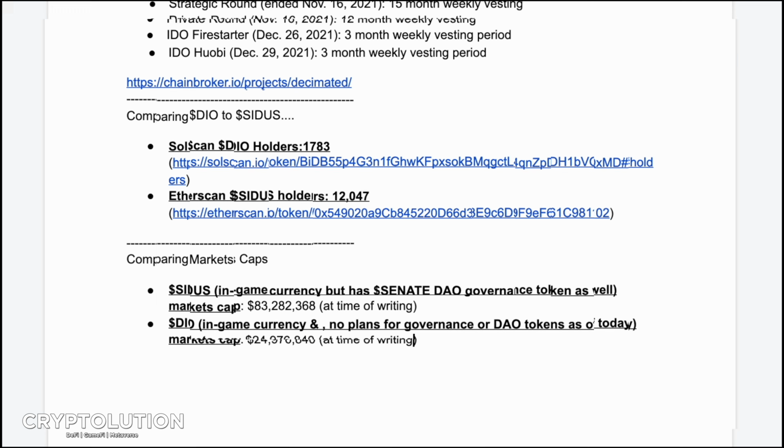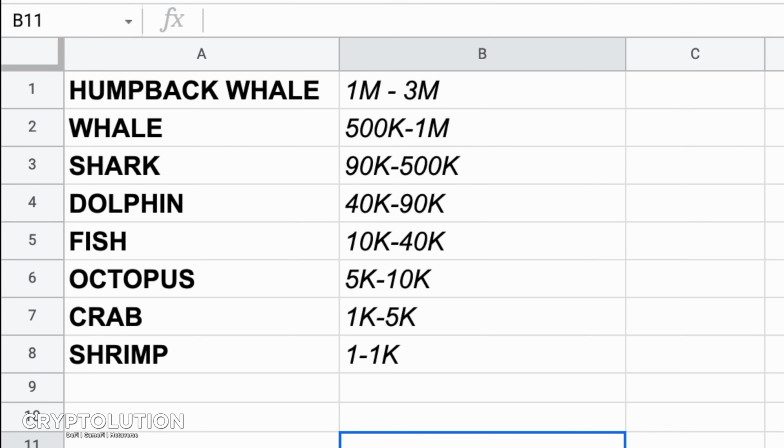So I want to show you where you stand in terms of which tier you are at. So if you have a certain amount, this is a great description of where you're at. So if you have around 1 to 1,000 tokens, you're considered a shrimp. A crab, you have 1,000 to 5,000 tokens. And for an octopus, you have 5,000 to 10,000, so forth. We have fish, 10,000 to 40,000. Dolphin, 40,000 to 90,000. Shark, 90,000 to 500K, and the list goes up and up. So now you can see where you stand in terms of this.